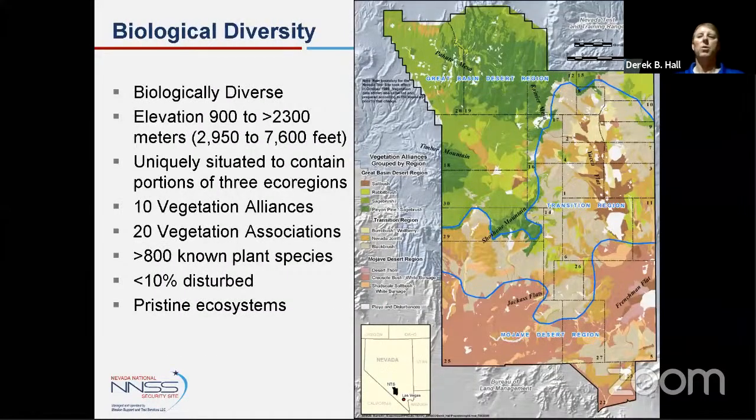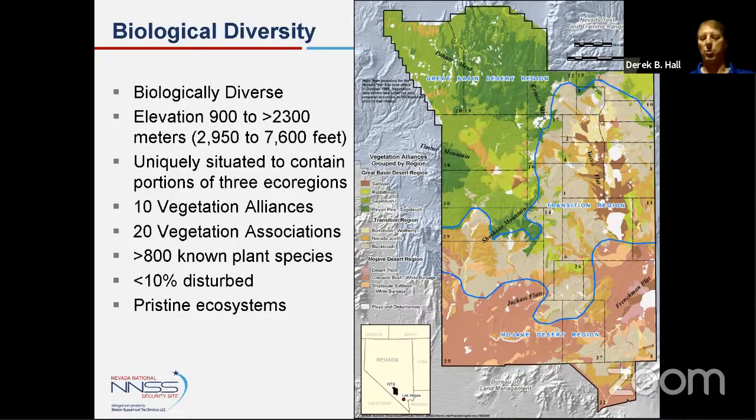There we go. So the site is very biologically diverse. It ranges in elevation from 900 meters to 2,300 meters. It's uniquely situated. It straddles both the Mojave Desert to the south and the Great Basin Desert to the north, with a transition area, that brownish area through the central and eastern portions of the site.